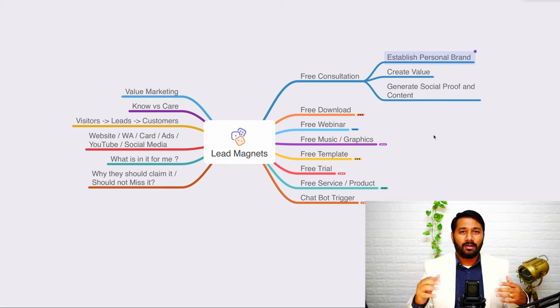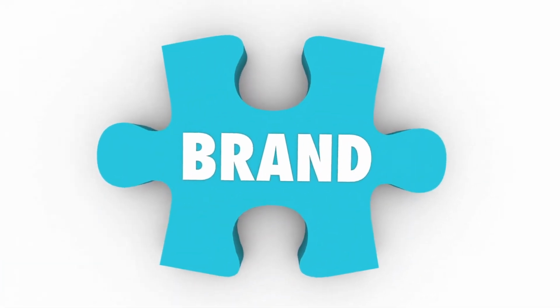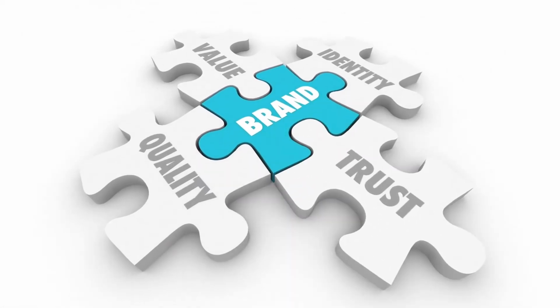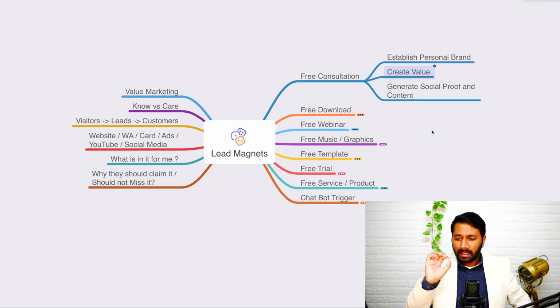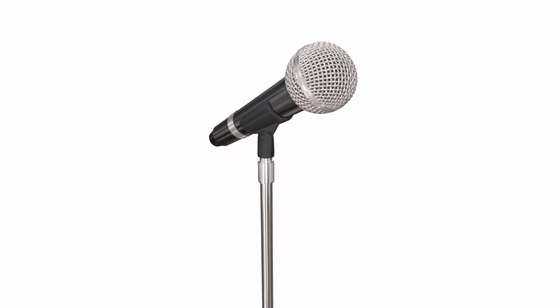When that personal brand is built, people would love to talk to you. So establish your personal brand, start creating content, create value. Okay, so create solid value and generate social proof. When people are coming and talking to you for 15 minutes, 30 minutes, create a hacking tool in the sense, create a doable roadmap, maybe a 45 days follow-up plan, do a lot of things so that if somebody comes for that 15 minutes meeting with you, that's a sure shot game changer for them. And then you can also generate social proof by getting their testimonials and content.